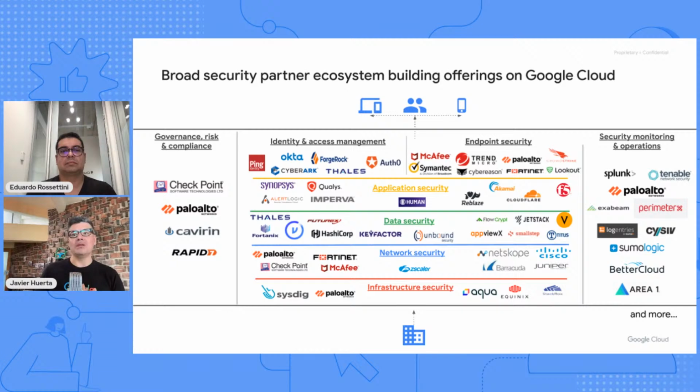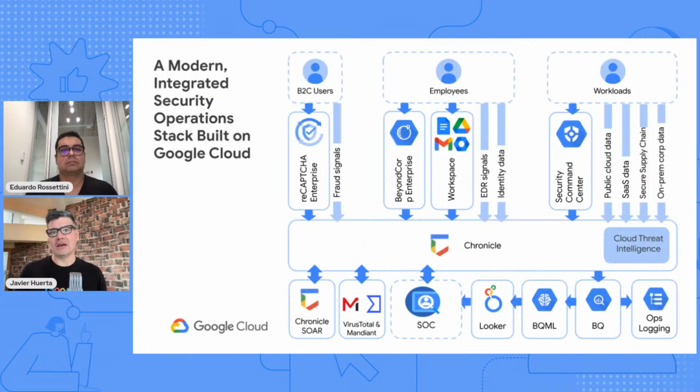We also work with a broad security partner ecosystem. So if you already have an investment in these partners, you can keep working with them with us. These are partners that we usually work with, and we can implement the security in Google Cloud to further your security posture, or use the output of these services to ingest into Chronicle and give you even better threat and security detection.